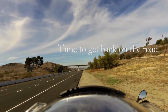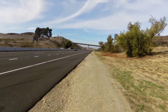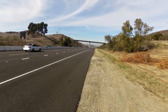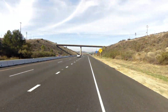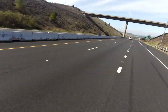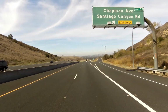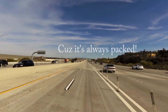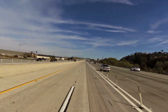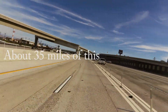It's time to get back on the road. Drops us off here on the 91 East. Definitely one of the more challenging freeways in Southern California, but it's a good day today. Got about 35 miles of this, so I'll go ahead and speed it up and get us through this part as fast as possible.